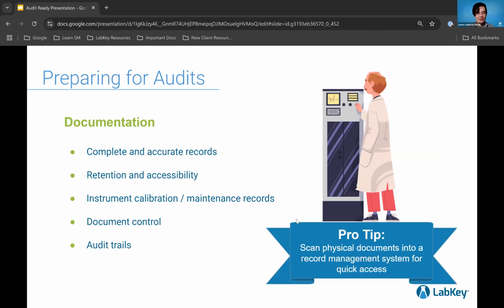Just as a little tip too, I said scan your records into an electronic system. Some regulators also require you to physically store these documents. You can't just throw them away after you scan them. So make sure you are paying attention to what those guidelines are, just to make sure that we're doing what we're supposed to do. Some folks will store their physical records on their lab premises, or they'll store them in a third-party facility, but you'll still want to make sure they're pretty organized and easy to access in case the auditor does want those physical records.